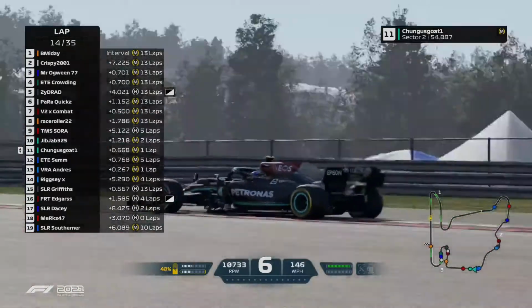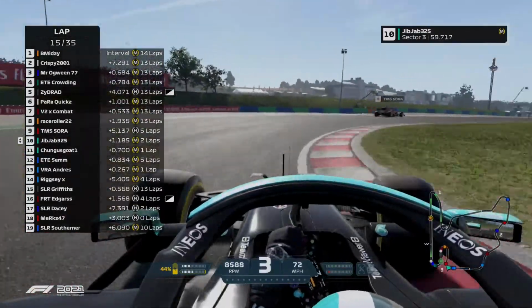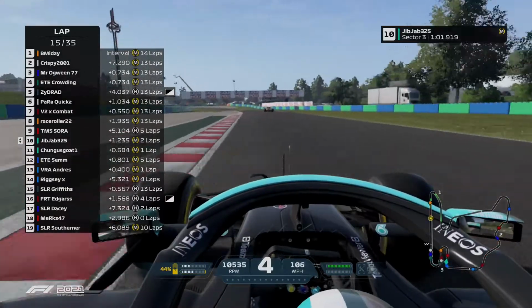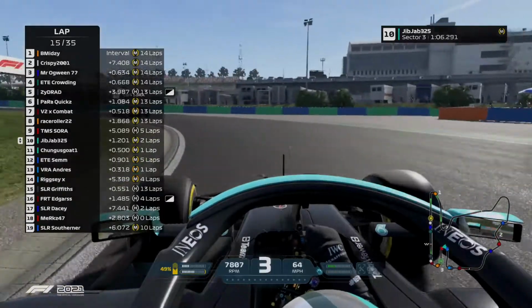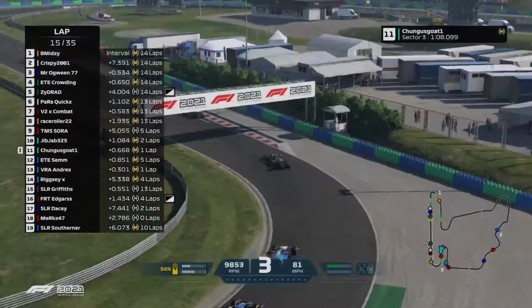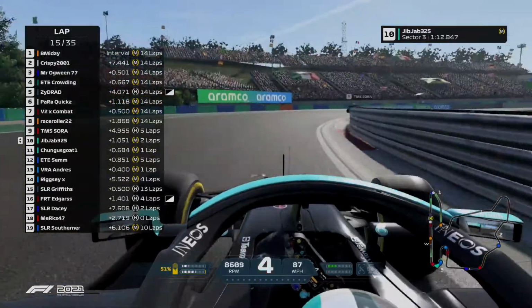So Chungus goes back a little bit now from Jib Jab. 6 tenths between them. Jib Jab now working on trying to catch Sora in the Ferraris on those hard tyres to make the way towards the detection zone. I don't think it'll be close enough. Could Chungus potentially try and battle his teammate off the last corner? He's using his battery to try and stay with him here. He's going to have DRS.